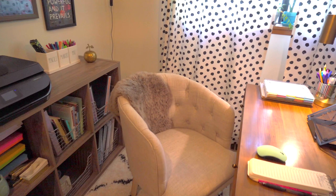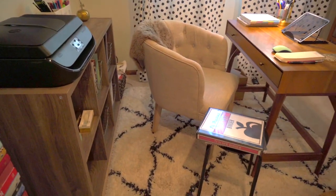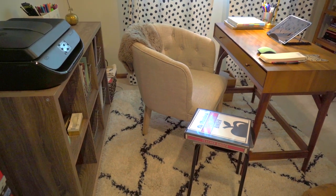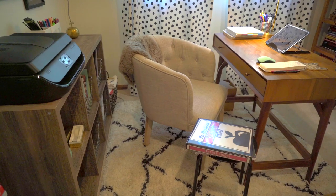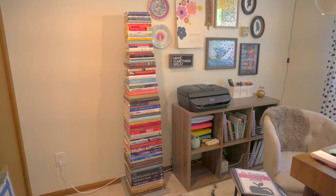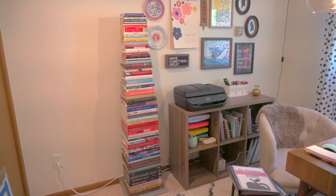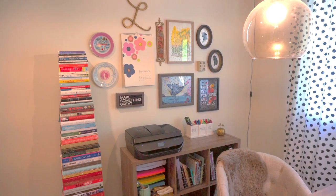And then I've gone back and forth on office chairs over and over again. This one is just a regular upholstered accent chair. This one's from the Threshold line at Target. This one was $200. I've got this vertical bookshelf, which is one of my prized possessions. This one came from Amazon. This one's definitely staying in this room. I think I'm gonna get rid of the gallery wall in favor of some simpler, neutral art.